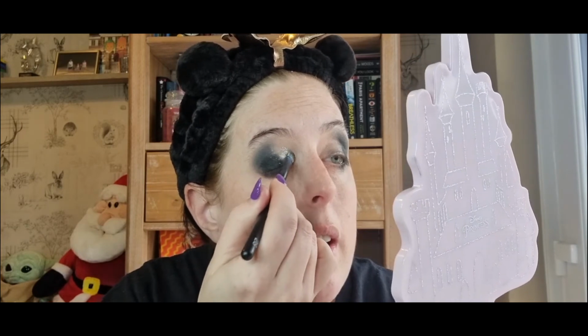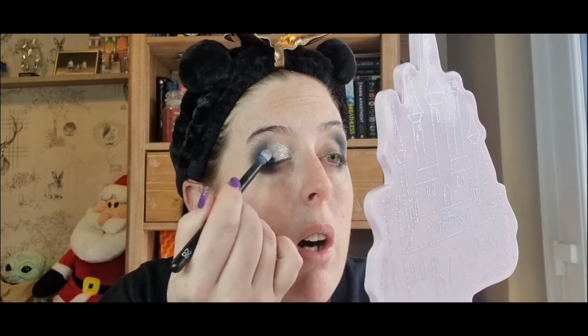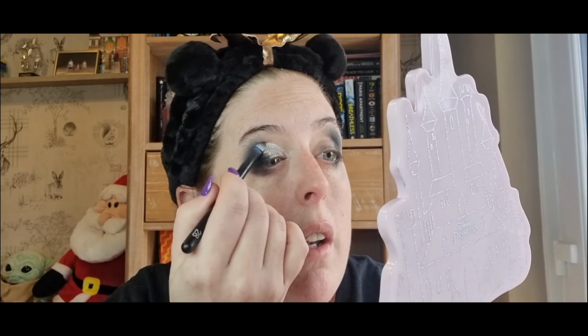I'm just going to keep going in and applying it. Like I say, very crumbly, very fallouty. I would definitely suggest doing your eyes first if you're using the silver in this palette. I feel like there's a shade in the other palette as well that is quite a crumbly one. Maybe like a gold, I can't remember. Yeah, I'm just going to pat this on.